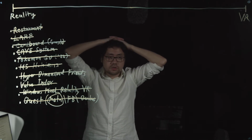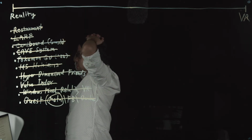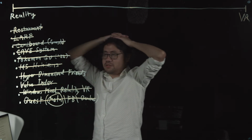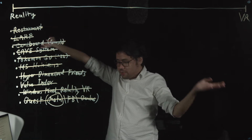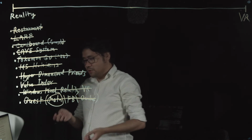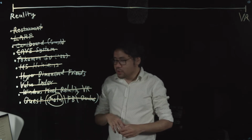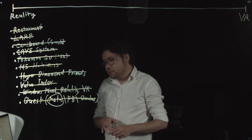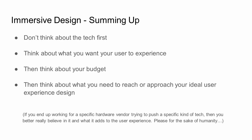So if you think about being a restaurant designer, we want our users to have the best dining experience, from going up to the entrance to sitting down and then maybe having the views with nice ambiance and stuff like that. But then we need to think about budget too. So basically, how do we balance our wildest dreams with what's actually possible in terms of money? And then once we have those two things, we can see what tools we have available to achieve this vision with this particular budget. Because if you start out with tech, generally that's not the right place.